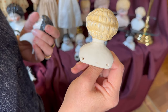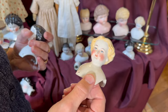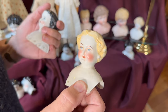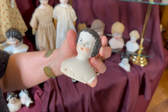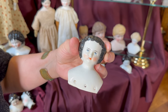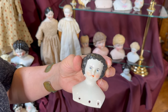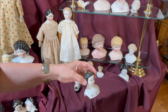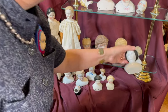And it can be said that often if you see crazing like that, it can be an indication of a ceramic reproduction. However, here is an antique head, a fairly common one actually, and it has crazing. So, nothing is 100% right with dolls. You can't say they always do this or they always do that. Right. There's always exceptions. Unfortunately. It really is a guessing game.